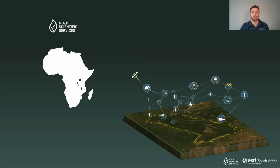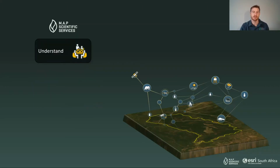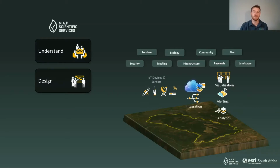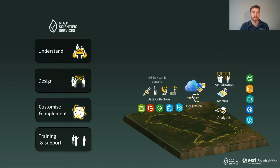Well, we're based in South Africa and we operate across most of Africa. As a team of ecologists and data scientists, we try to implement technology workflows with strong foundations in science and clear conservation objectives. We try to understand the environment and, most importantly, the problems and challenges faced by organizations and protected areas. We then design solutions around their current objectives and initiatives, such as security, tourism, and wildlife tracking. We then customize and implement ArcGIS to optimize workflows for each of these initiatives, emphasizing data collection, visualization, and reporting. Lastly, we provide training and support to maintain the solutions for the long term.